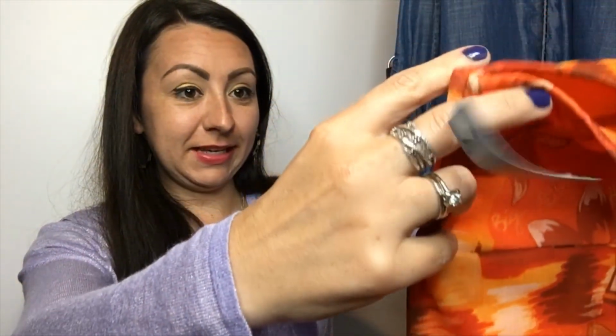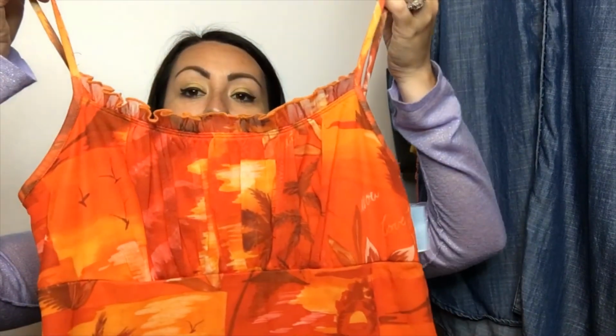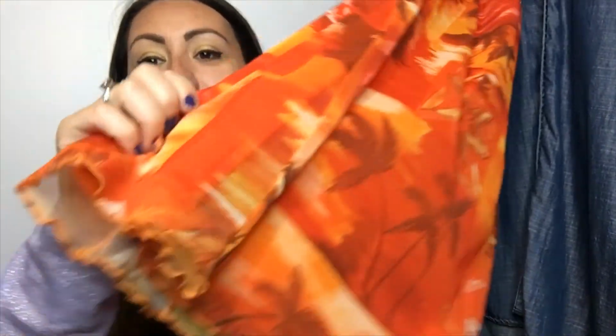This I absolutely loved, because this is something I would have worn when I was 13, 14, 15. Remember that store Deb's that was in all the malls? It had all these dresses and stuff for juniors, and this is definitely a dress that they probably sold there. I can't find a tag on here, but I would say it is probably a size medium, maybe, or a size 6. And it is just this awesome Hawaiian tropical dress.